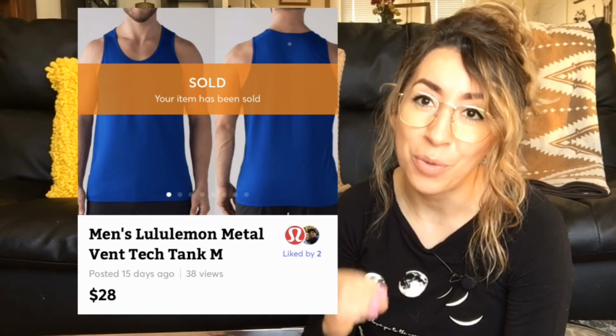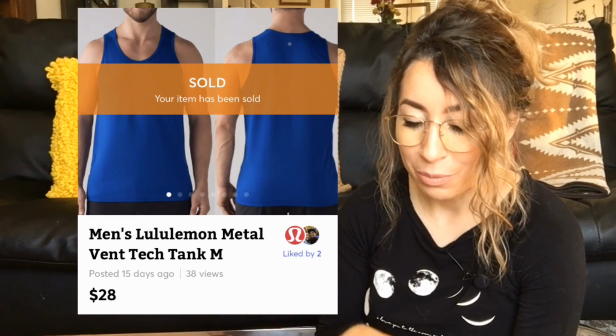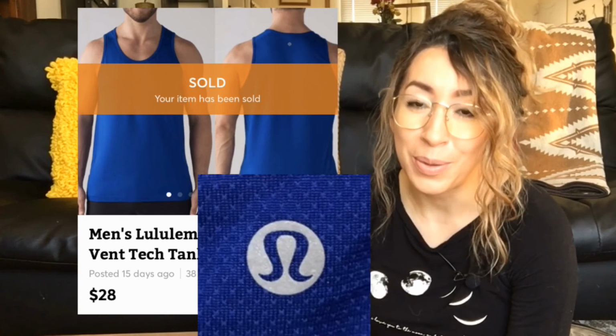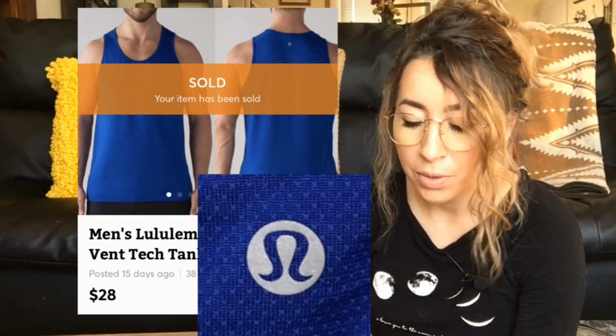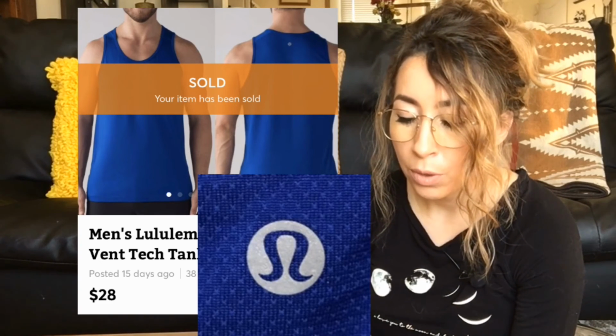I did find it in the women's section, so that was kind of cool that somebody misplaced it over there, because otherwise I may not have found it. I don't always go through the men's section, but I did take a best offer on this. This also sold within a couple days of listing, and I sold this one on Mercari for $28.